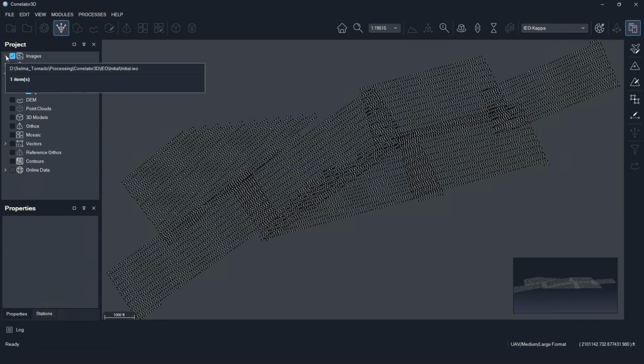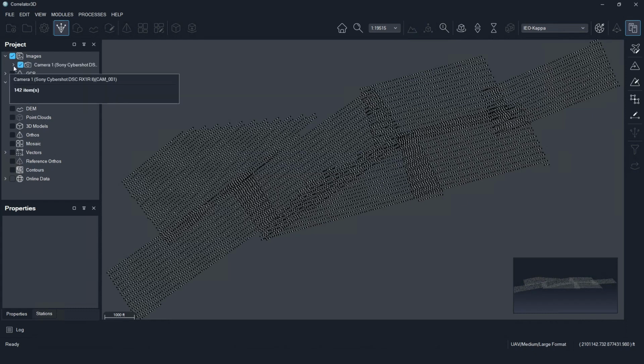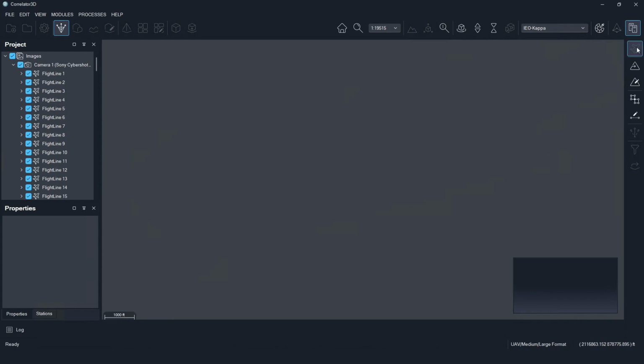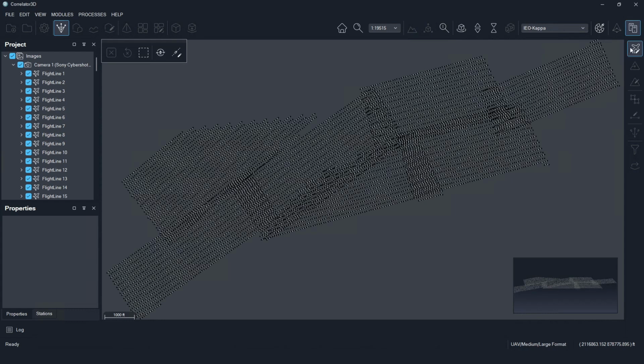So first, we want to look at all of the images and flight lines we have. And you can see we can turn them on or off here. So let's go to the editing tool. Okay, and it'll pull up a screen right here. So now we have some options with our editing tool. And what you could do is you could go in and grab these by a rectangular section and remove them.